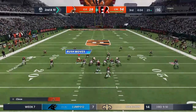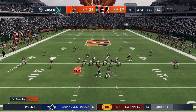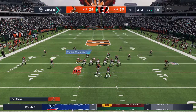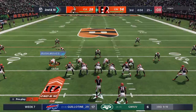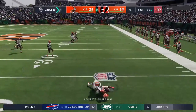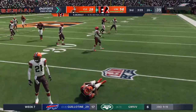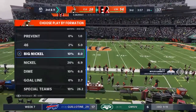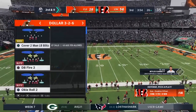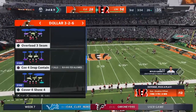An incomplete pass leads to 2nd and 10 from the 25. To throw again, Murray finds his running back, Mixon, and not much to speak of. Call it a 1-yard gain up to the 26. They do get a yard there, but only a yard. Leaves them with 3rd and 9 looming.